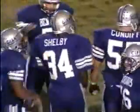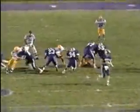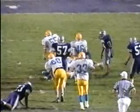Well, whether it's Tony Shelby or whether it's Dwayne Hogan, we're seeing some effective running from the Ben Davis backs, and that's a credit to the offensive line. And you're seeing good blocking up front. You're right. Look at the big hole up there. Good lead block there, but he does a good job at dodging that tackler, but it's too late. By then, he's already in the defensive backfield for Carmel, but good blocking up front for Ben Davis.